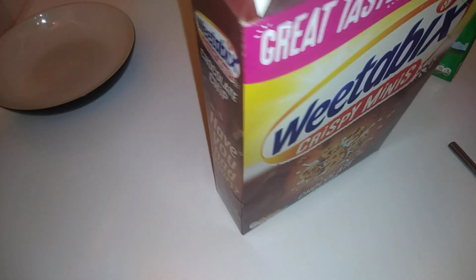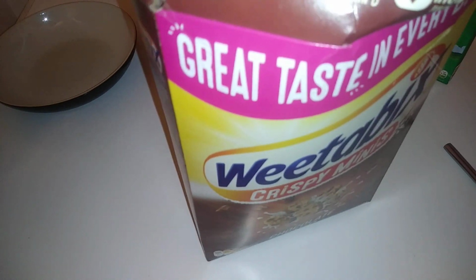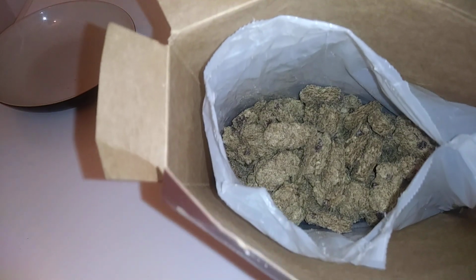Tony, just open the box and show us the flavours. Alright, let's go. You can tell this is a quality bag because I can't even get into it. There we go. Okay guys, so that's what's in it.